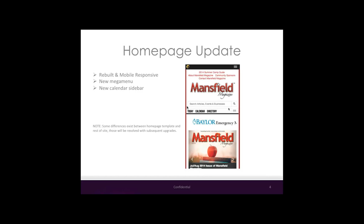The homepage is mobile responsive. It is the first of the pages to be mobile responsive, and it's part of this upgrade I mentioned. So it's been reorganized. There's a new mega menu. We're still using some of the basic practices, and much of the look is similar, so you'll see ongoing iterative upgrades to those, but this is a new format, really highlighting the homepage, calendar, and directory on mobile, although you will see some refinement happening there.